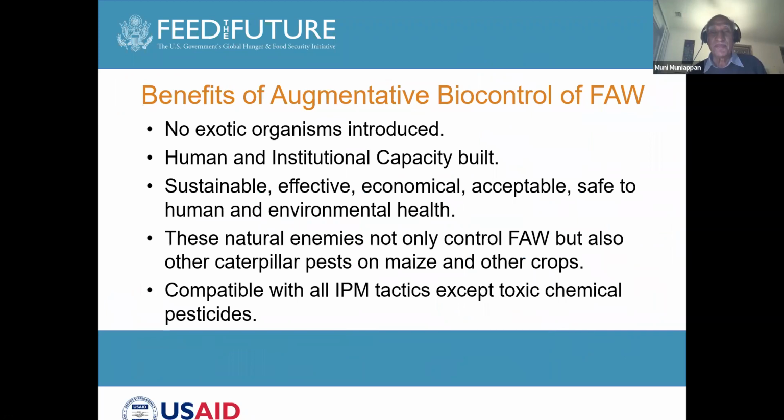So, in general, augmentative biological control is a very safe and very effective one. It could be combined with other tactics of integrated pest management, and also the parasites and predators that we produce in the laboratories and release for augmentative control will also help in controlling pests of other crops. So it is a very effective one.